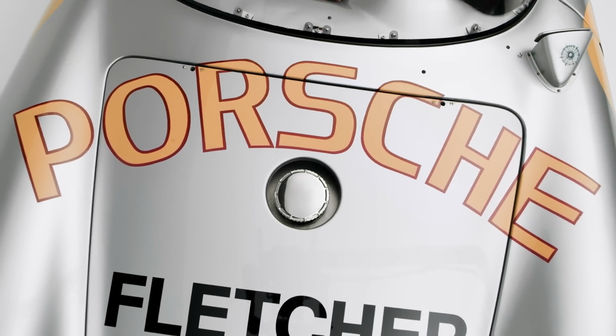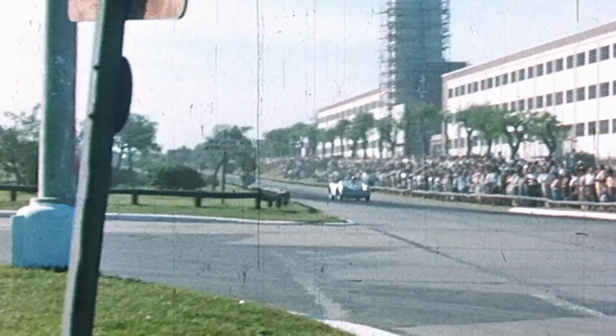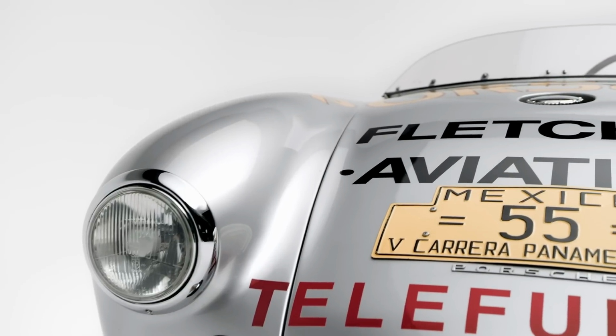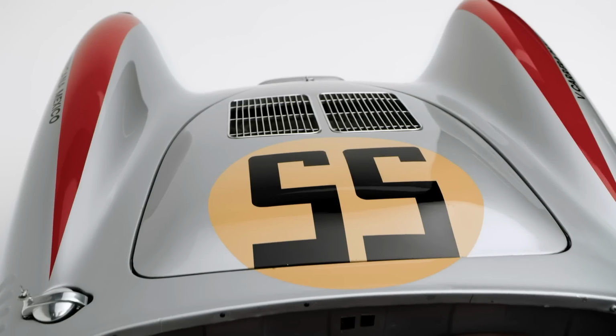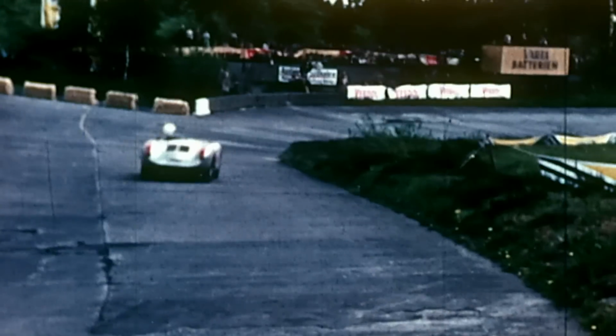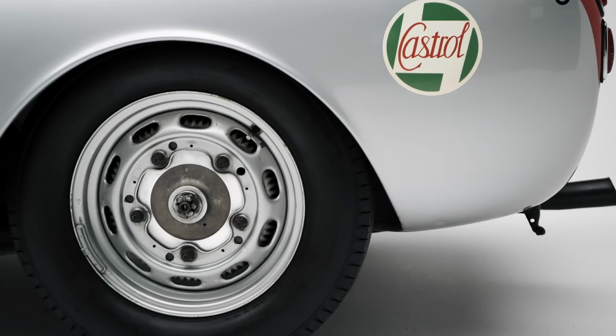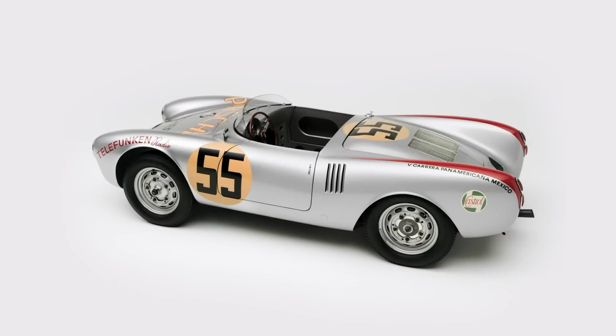Alongside many impressive victories, the 550 Spyder scored a class victory and a third overall place at the Carrera Panamericana in 1954. 2 years later, Umberto Maglioli went on to score a magnificent overall win at the Targa Florio. At the same time, famous drivers like James Dean made the 550 Spyder quite popular, but we'll come to that later. Next in line is our top 4, the chassis construction.